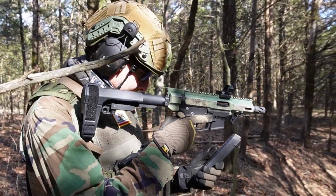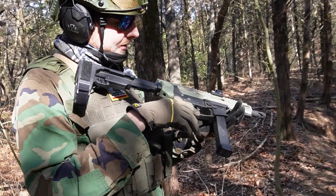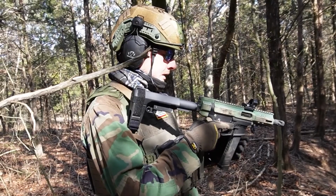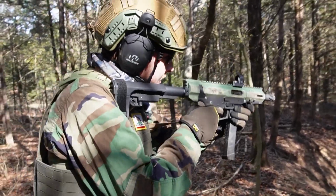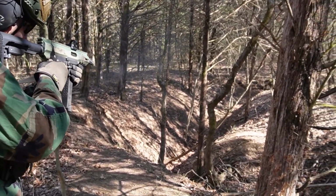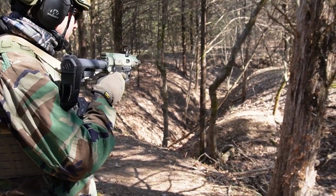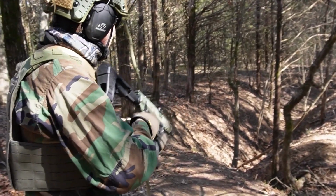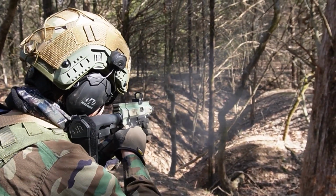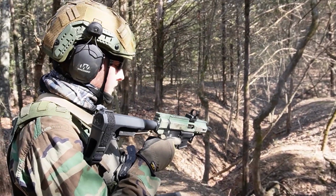All right, so far we have eight or nine rounds left. Not too impressed with this lower. The other one ran better with these mags, but the Magpul mag did run fine, so we'll try this one. Where's my target? Oh, there it is. So many issues.